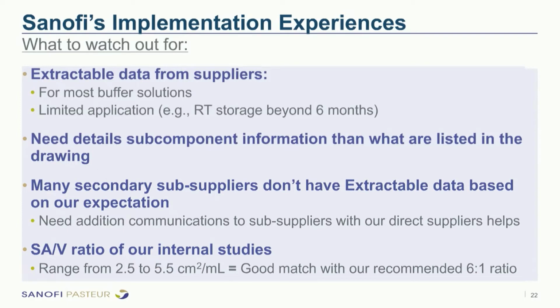And based on past studies, when we need to qualify the component ourselves, we typically have performed studies with a surface area to volume ratio in the range of 2.5 to 5.5 centimeters squared per mL. And in a few cases, we actually go beyond that, almost like 7, but that's not a usual process situation. It's more in the laboratory setup. So it's a pretty good match to the typical biopharma operation with a 6:1 ratio. So the data is very applicable without any worry about adjusting the surface area to volume ratio.